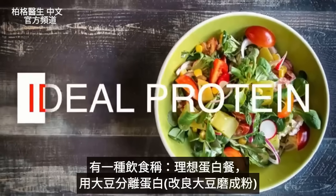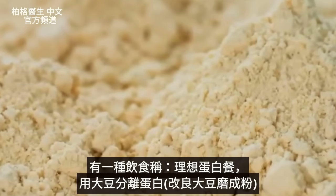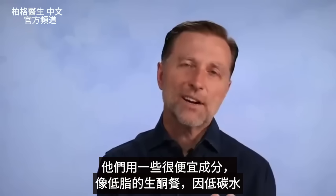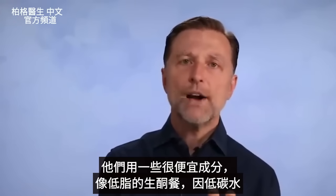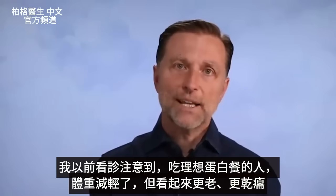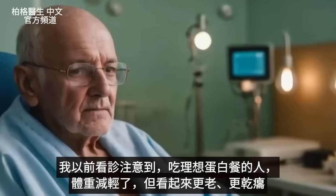There's a diet out there. It's called Ideal Protein. And they use soy protein isolates, which is like this modified soybean, right? And like a powder. And they use other ingredients that are really, really cheap. So it's kind of like a low-fat version of keto because it's low carb. I have noticed in practice that when people do this diet, they lose weight, but they start to look kind of older. They look dried out.